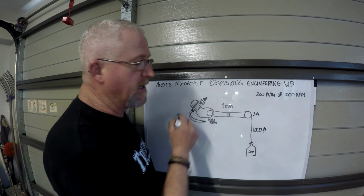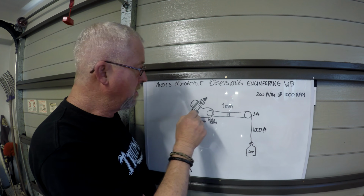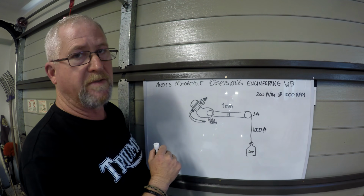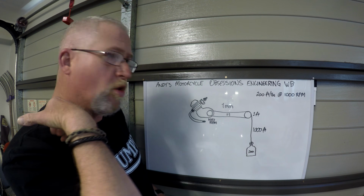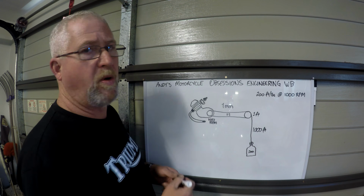So we've got a 1:1 drive, 1 foot circumference here, 1 foot circumference there. The motor's doing 1,000 RPM. We know it's got 200 foot-pounds of torque. It will lift that 200-pound weight 1,000 feet in that minute. So in order to determine what the horsepower is, we need to apply the horsepower equation.